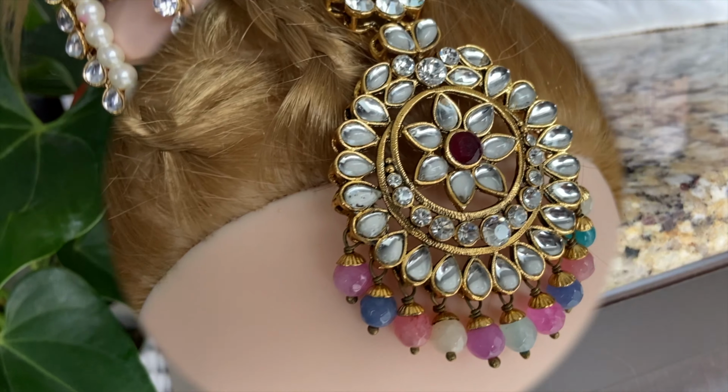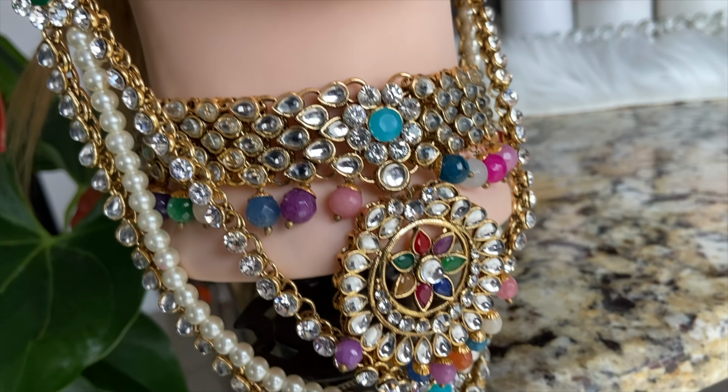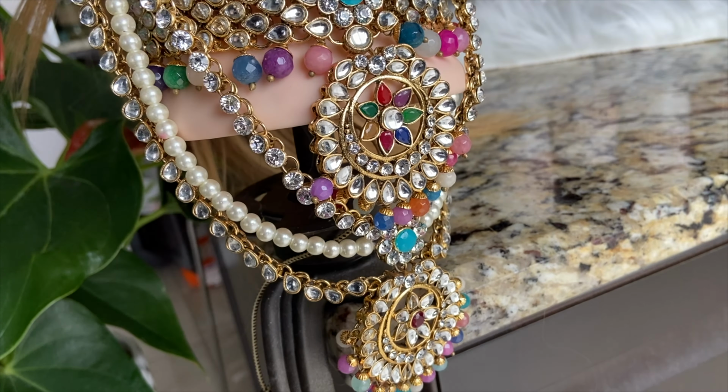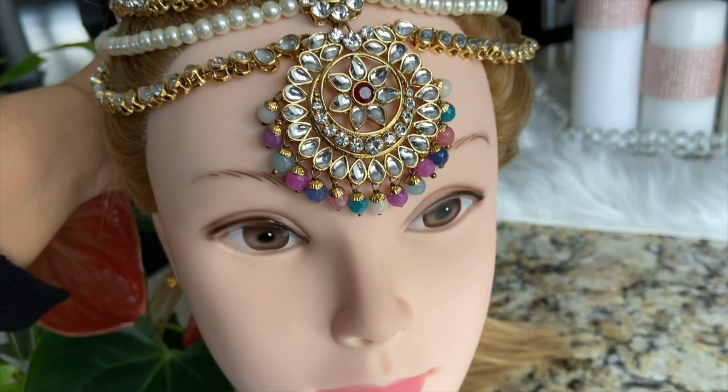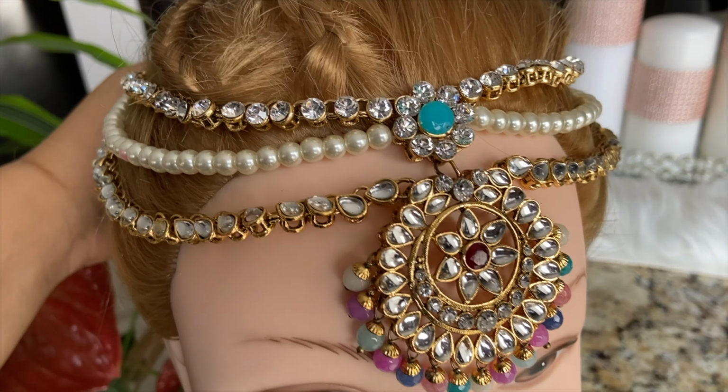This set comes with a Tikka as well as with a long necklace. So this is a double set. You can wear it as a long necklace or as a headpiece like I'm showing here. And next I'm going to share with you how I like to wear this.